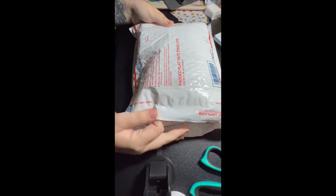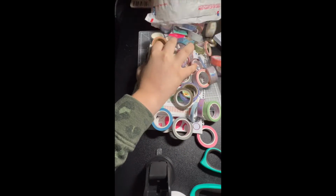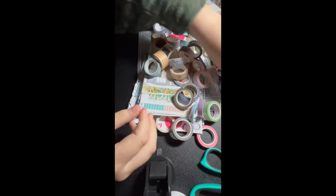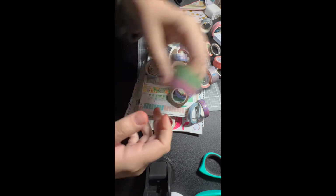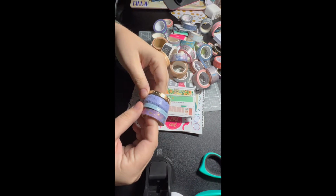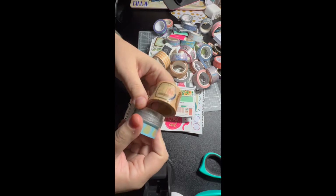I'm going to show you what I got in this package today. In that video you can just see what I got, and here's me dumping it all out on my desk. So we got some super cute Simply Gilded washi. A bunch of washi all right here, different designs, some foil, some not, some thin, some thick.